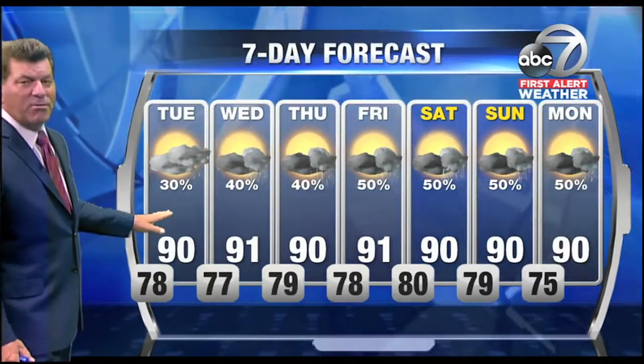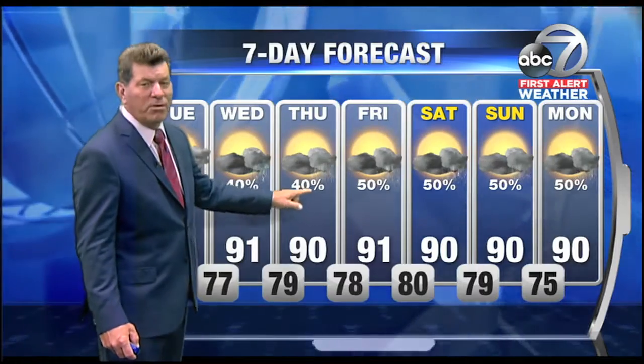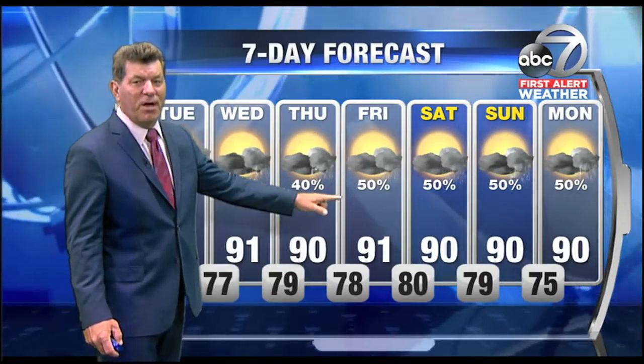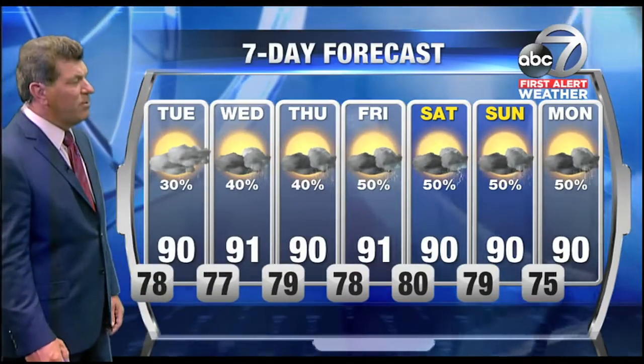A 7-day forecast then. Mainly a few showers in the late afternoon and evening. We start to transition on Wednesday. We could see some morning coastal showers on Thursday and Friday, and then the bulk of the rainfall will be in the afternoon in the interior portions of our viewing area. Highs right around 90 each day.